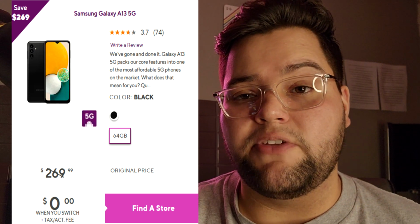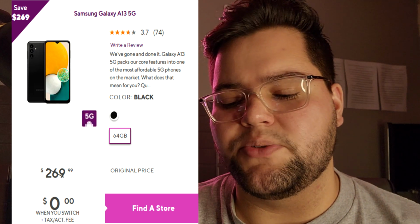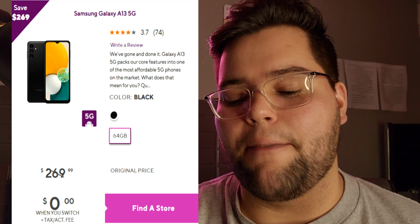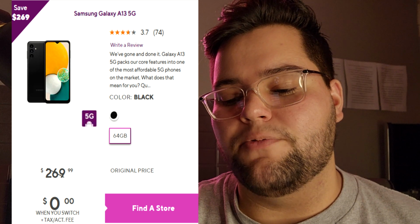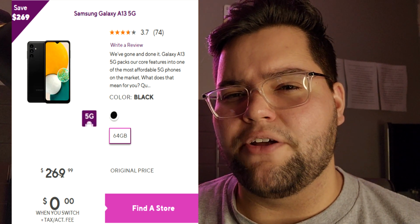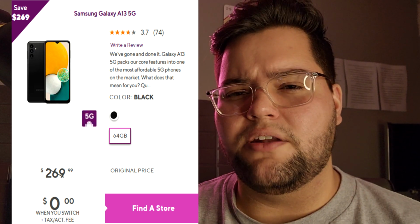This is going to have a 50 megapixel main camera, and you can shoot up to 1080p, I believe, at 30 frames per second. We also have 4 gigabytes of RAM in here, Dimensity 700 processor, and a 5000 mAh battery inside of here. We also have that 90 hertz refresh rate, which is really nice to see. 64 gigabytes of internal storage, micro SD card slot, and we actually have a 3.5mm headphone jack on this with Android 11. So really solid device.